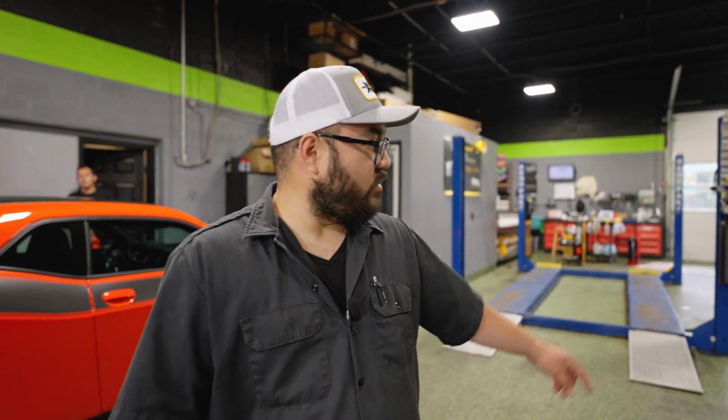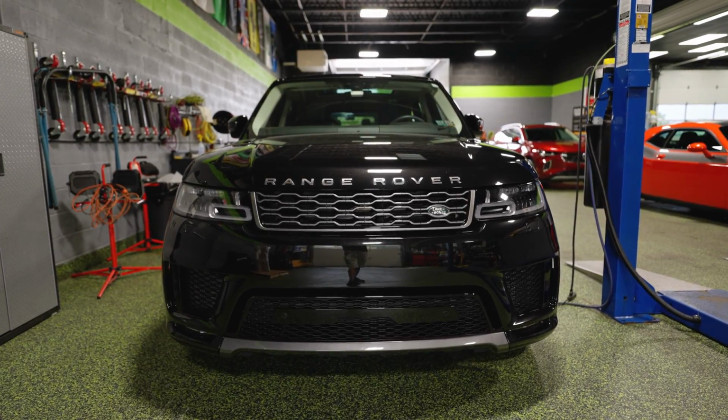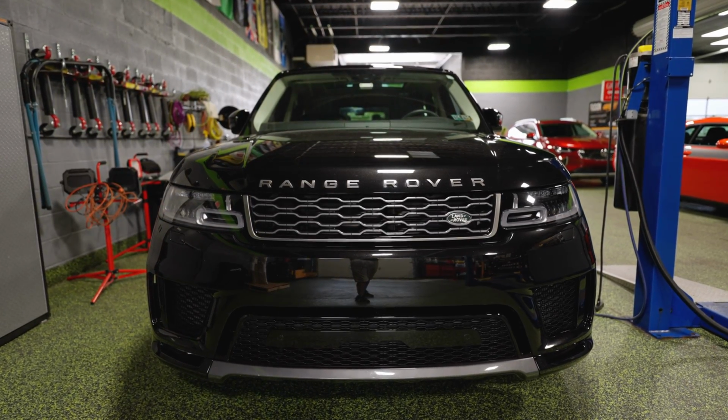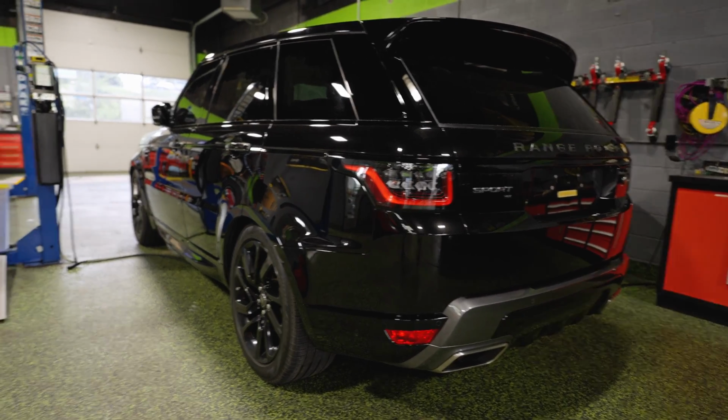This Range Rover here is also here for a ceramic coating. Just need to do some finishing touches, things get touched up as well on here. So a lot of things pretty much done for the week. Just need those final finishing touches to get things going.